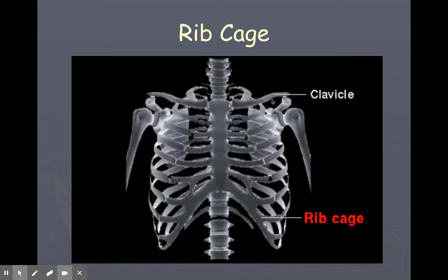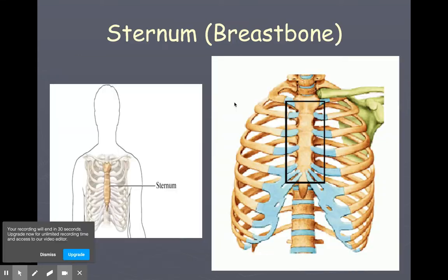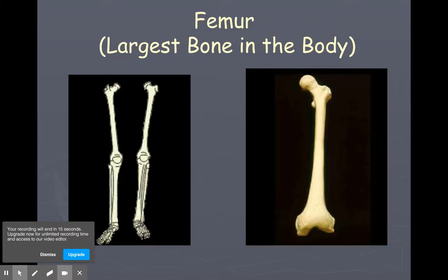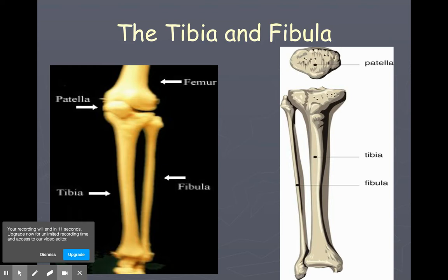Of course, you know the rib cage. Your clavicle is your collarbone. We have one on each side. And then you have a sternum, which is the bone in the middle of your chest. It's your sternum that connects your ribs in the front. Your pelvis, dancing bone. Femur, the largest bone in your body. And we already talked about tibia and fibula, the lower leg bones.